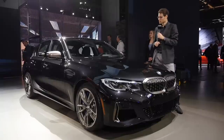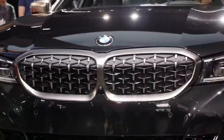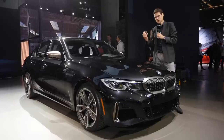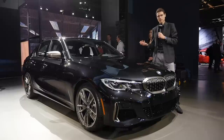So, to the conclusion for today for the M340i. In general, the new 3 Series is an evolution on the exterior. On the interior, you have more room. That's very important, so it's more versatile. Also, the interior build quality has been stepped up. The M340i then, the M Performance model.